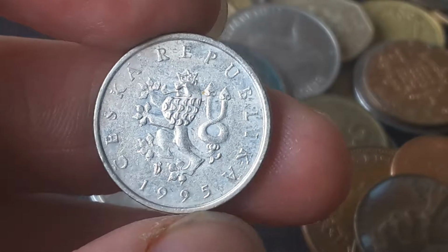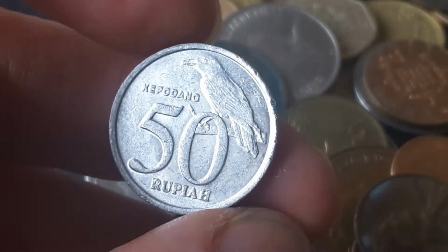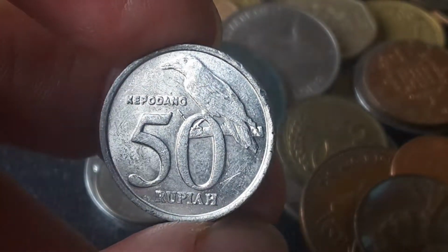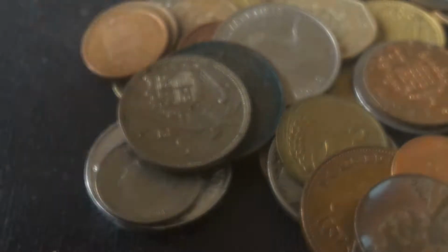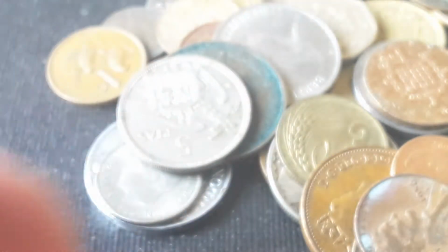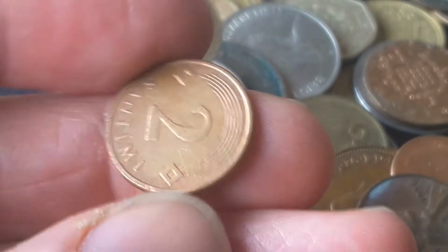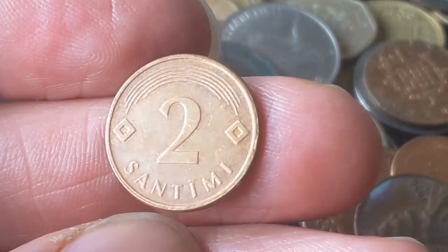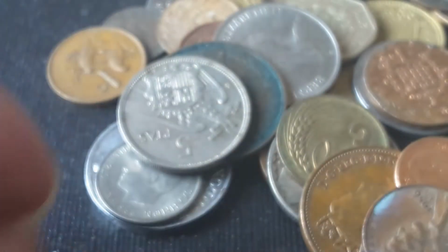Okay. Current 1 kroon from Czech Republic. Former coin 50 rupiah of Indonesia. No longer in circulation, but a nice series anyway. Then we have a Latvia, say 2 centimes. They use the euro now, so these no longer circulate. It's still a nice coin.